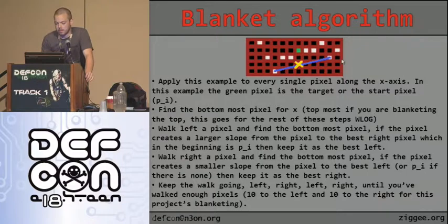Okay, so how this works is for every single pixel along the bottom or top of the word. In this example, I'll just go along the bottom, but without loss of generality. I'll start here at the green pixel, and you'll walk a pixel to the left, and if the slope from here to this pixel here is larger than what you currently have, in the beginning it's 0, then you keep it. So now you'd start right here, and then you'd walk a pixel to the right. If the slope's less than what you previously have on the right, then you keep it. So you keep going all the way until you reach what can't make it any larger on the left and smaller on the right, which is these 2 pixels. Then you interpolate where the pixel would land for the green one here, and that's your new pixel.